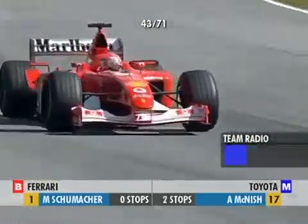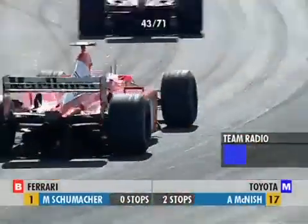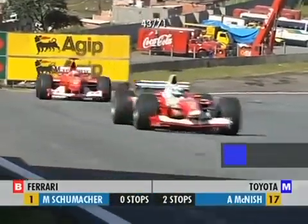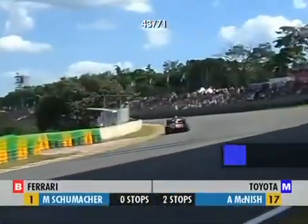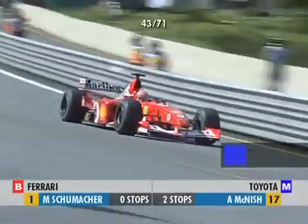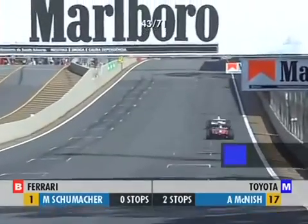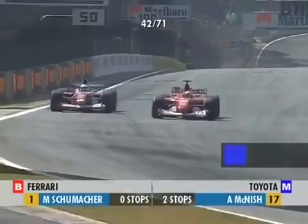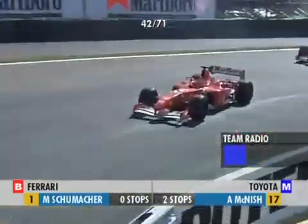Into the first corner. Now, whether McNish's judgment is right or not, has he gone past 4 stations? That is the question. But I think the team are right to say let him go through. McNish could have backed off and gotten himself out of a potential problem. He's now going to let him go through here into turn 1. But Michael's hand may come out of the cockpit. He may not necessarily be entirely happy about that.